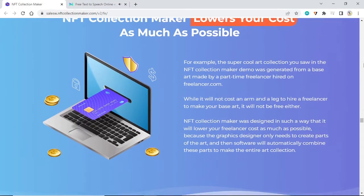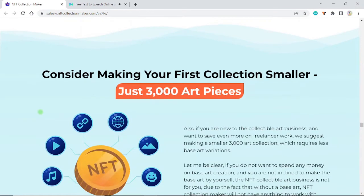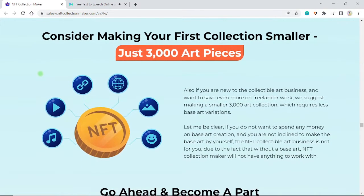The coolest demo you'll ever see. Consider making your first collection smaller, just 3,000 art pieces. Also, if you are new to the collectible art business and want to save even more on freelancer work, we suggest making a smaller 3,000 art collection, which requires less base art variations.